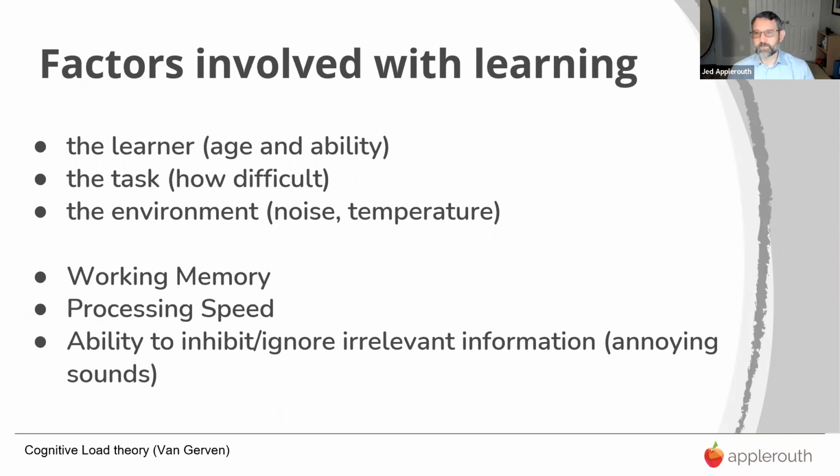Then we have the other factors of how great is your working memory? Can I hold 50 things or 5 things? Your processing speed, how fast you process, which is also part of IQ. And then the ability to inhibit or ignore irrelevant information, distractors. Things coming at you, if someone's crumpling their paper behind me, can I not focus? So everyone's different. And that's why we also have accommodations, we have quiet rooms, things for people, because every brain is different.